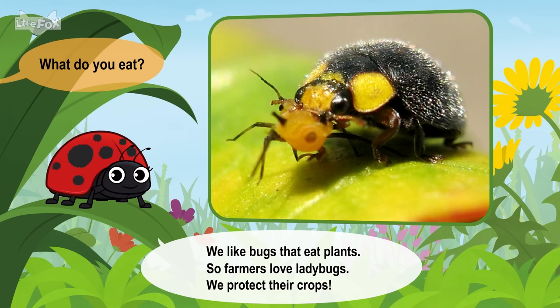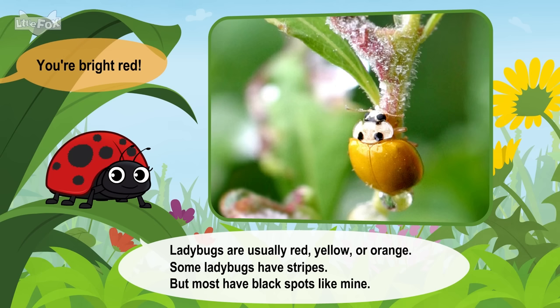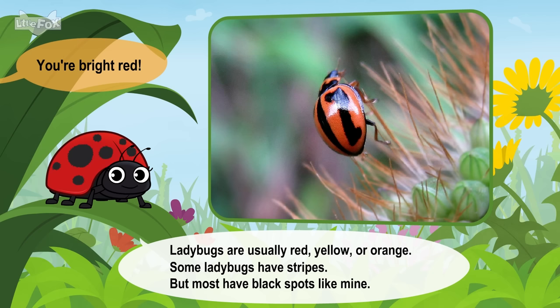What do you eat? We like bugs that eat plants. So farmers love ladybugs. We protect their crops. You're bright red. Ladybugs are usually red, yellow, or orange. Some ladybugs have stripes. But most have black spots, like mine.